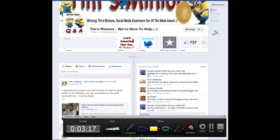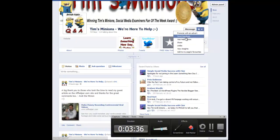One thing that I do think is going to be interesting for the new pages is this bit here, which is the new messages. This means that people who are fans of your page can actually come and message you. You cannot message them until they have actually sent you a message. They have to make the first contact, and then you can reply back to them.